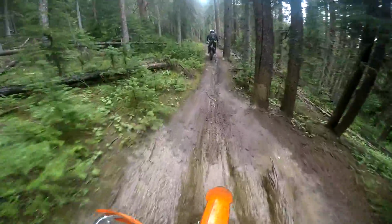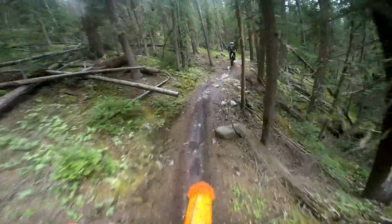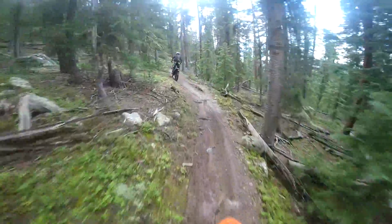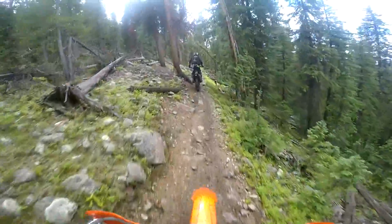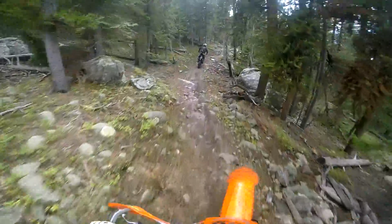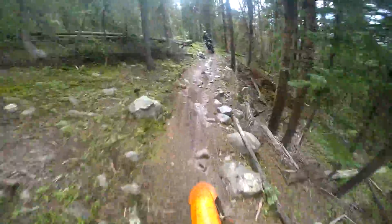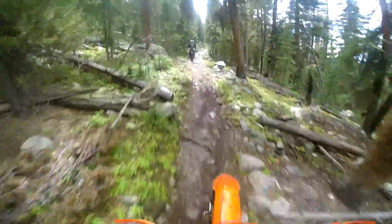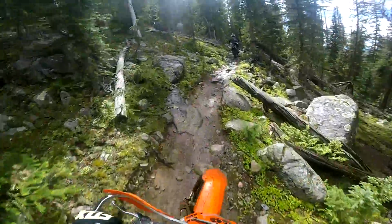It had been raining on and off, so as you can see, these trails are pretty wet. Honestly, it's kind of nice sometimes to not have a bunch of dust in your face when you're following people. Carrying momentum is the biggest thing with this type of riding in general.